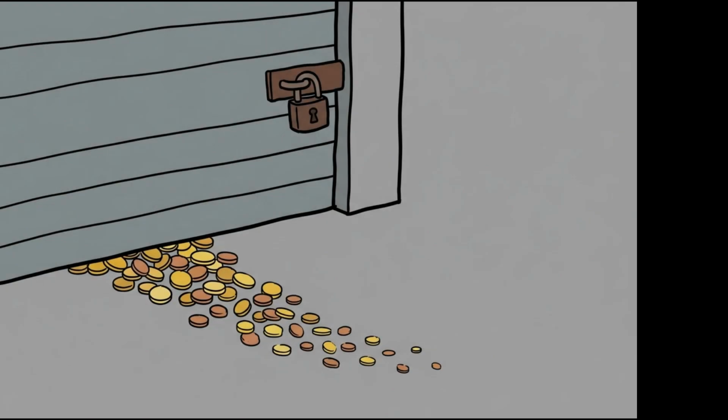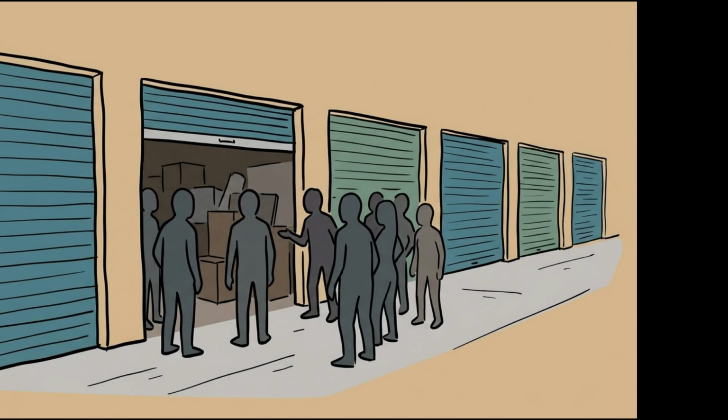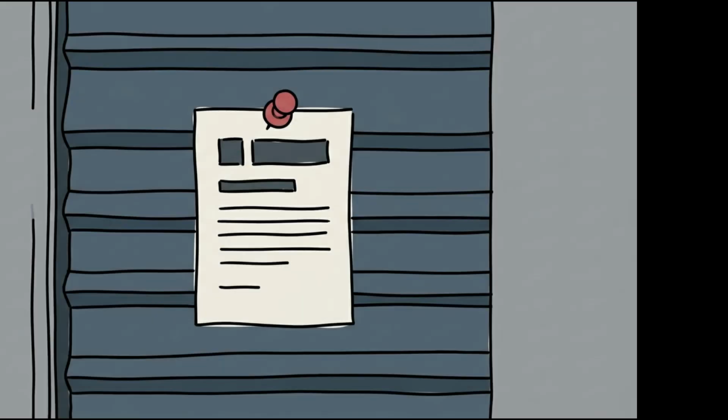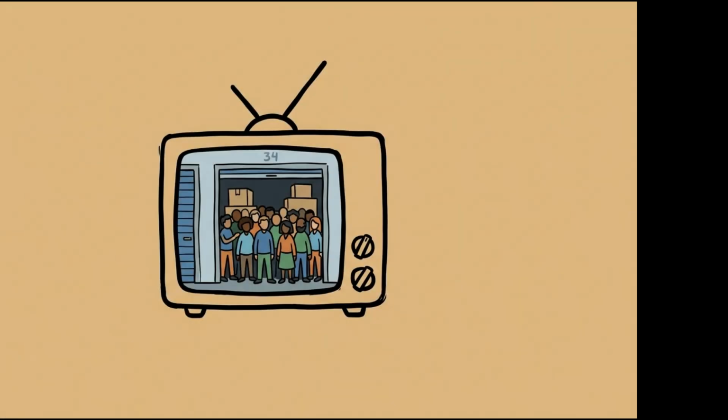And then eventually, some tenants just stop paying entirely. This is where the whole business gets its pop culture moment, the auction. Most states allow facilities to place a lien on an abandoned unit after a certain number of missed payments and sell off the contents to recover what's owed.